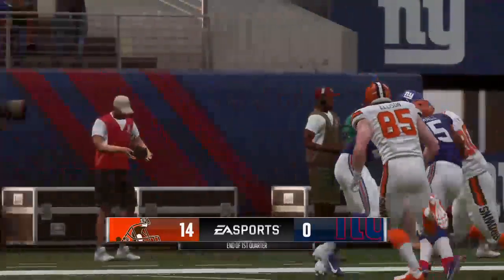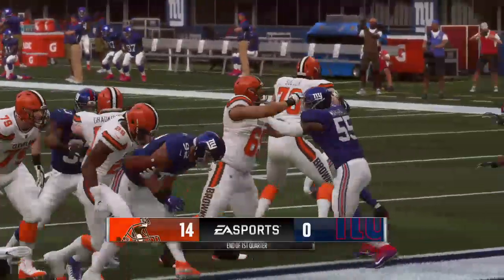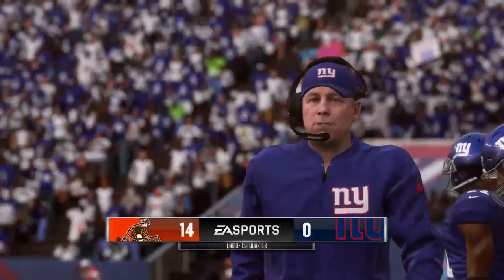And before they can run another play, the clock hits triple zeros. And time is up on the first quarter. 14-0 is our score. Back to MetLife Stadium in just a moment.